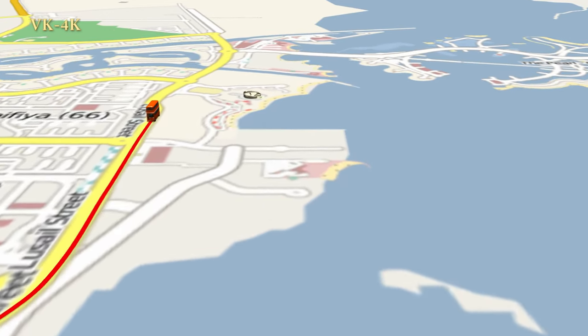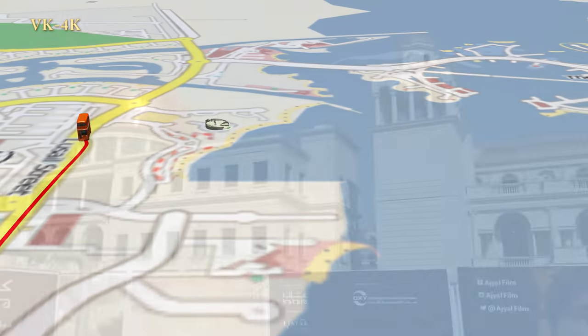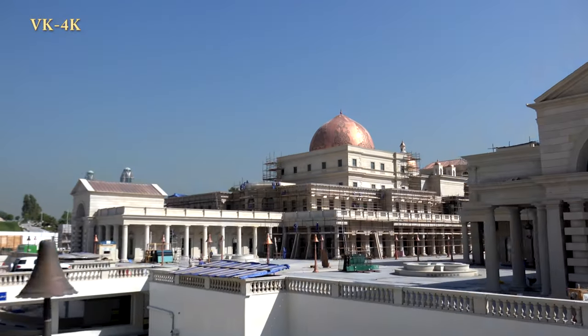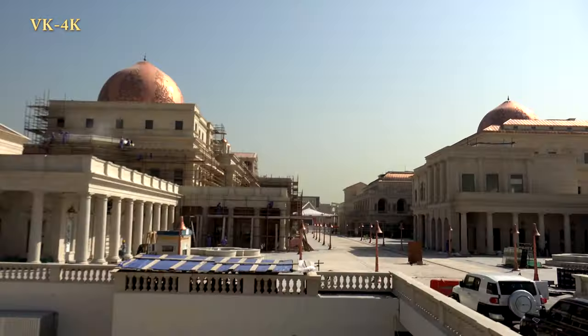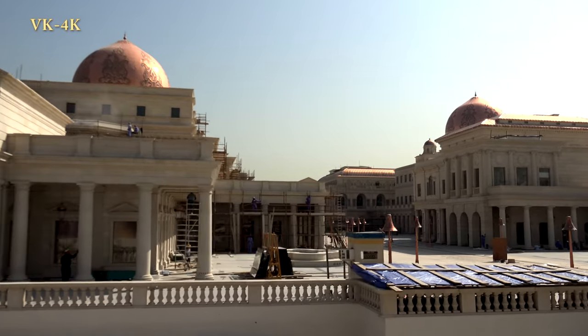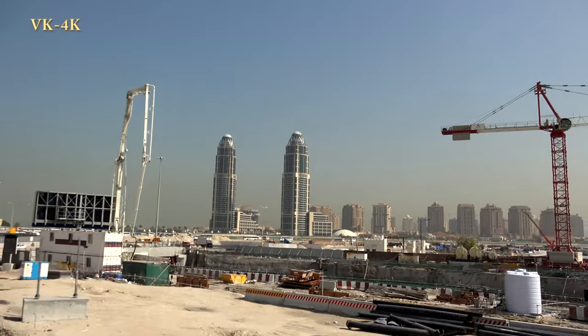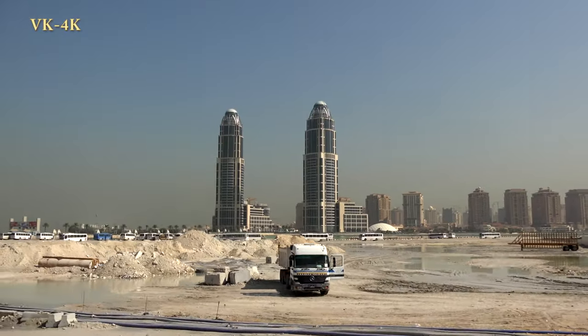We are passing the cultural village of Katara. The goal of Qatar's largest cultural project is to bring people from different cultures together. You can find traditional architecture, exhibitions, various leisure activities, an opera house and amphitheater, cafes and international food.